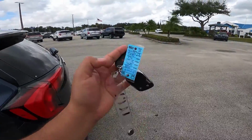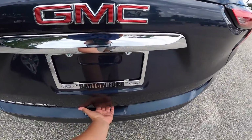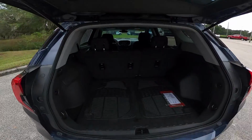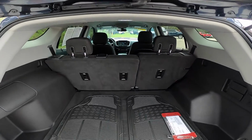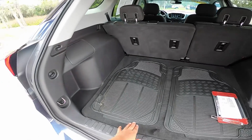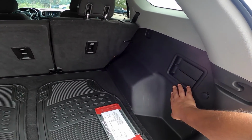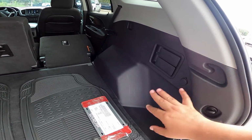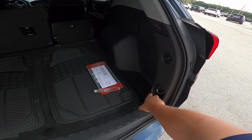Coming around here, we're going to take our key, which is a bit more of a base key. This doesn't have any type of automatic opening, so we're just going to press this and go up here. Pretty good sized room. It looks like a little wider SUV, with plenty of room. You've got floor mats that come with this model, and some hooks here. These are for your seats up here, which can get pulled down, as you can see. We do have a 12-volt connection here for your accessories, and some hooks here as well.